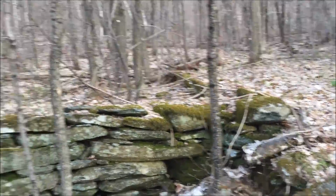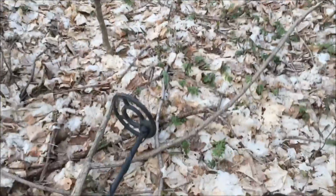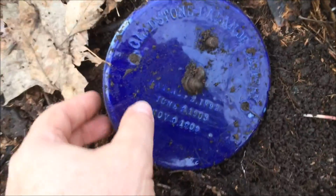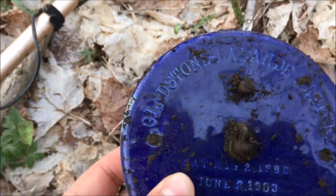Okay, here we are at our next site here. A few days later, another cellar hole. And this is a weird find. It's gonna be heavy lugging out of here, but I thought this was really cool. It took a little while to dig it out, so I didn't really do a live dig.